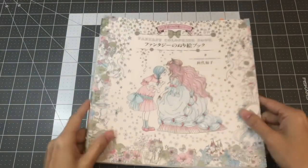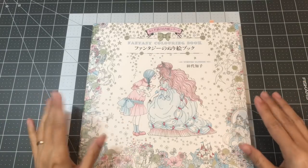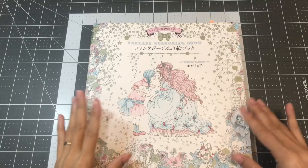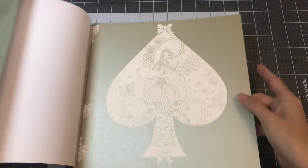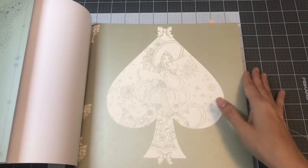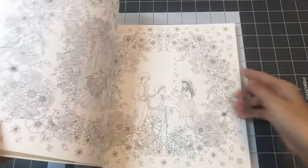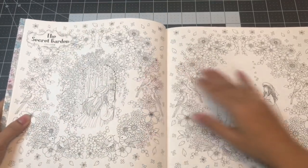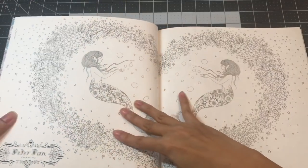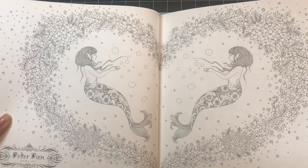Another one by Tomoko. This is called Fantasy Coloring Book. I did wait to see if the third book would come out on Amazon.com with the US version, but it was never made. So this one comes with a, what is it, a cover. It's a really beautiful cover to this. So like the other one, you have your, not fairy tale, but this one's stories. This one's The Secret Garden. Here you have Peter Pan. Isn't that gorgeous?